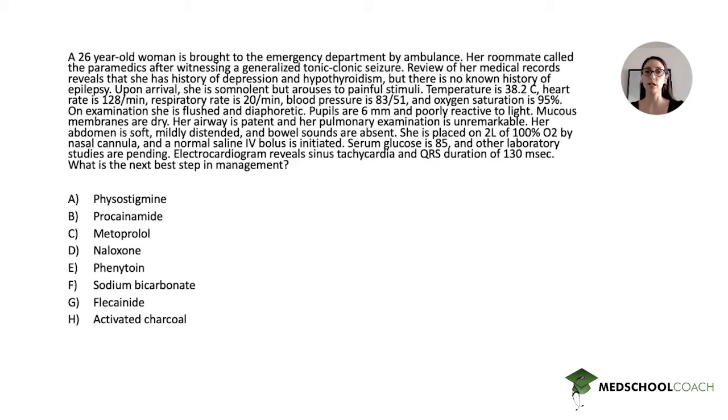Pupils are 6 millimeters and poorly reactive to light. Mucous membranes are dry. Her airway is patent, and her pulmonary examination is unremarkable. Her abdomen is soft, mildly distended, and bowel sounds are absent. She is placed on 2 liters of 100% oxygen by nasal cannula, and a normal saline IV bolus is initiated. Serum glucose is 85, and other laboratory studies are pending. Electrocardiogram reveals sinus tachycardia and a QRS duration of 130 milliseconds. What is the next best step in management?